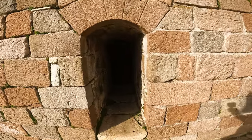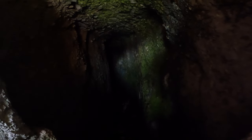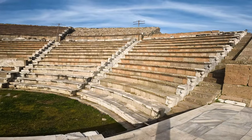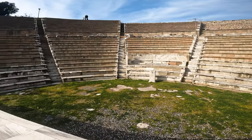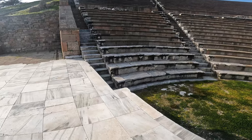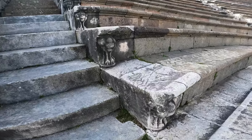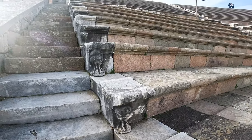What's in here? Hello? Some kind of dark curved passageway. I'm not venturing any further in here. Every row has these claw feet. That's so amazing.